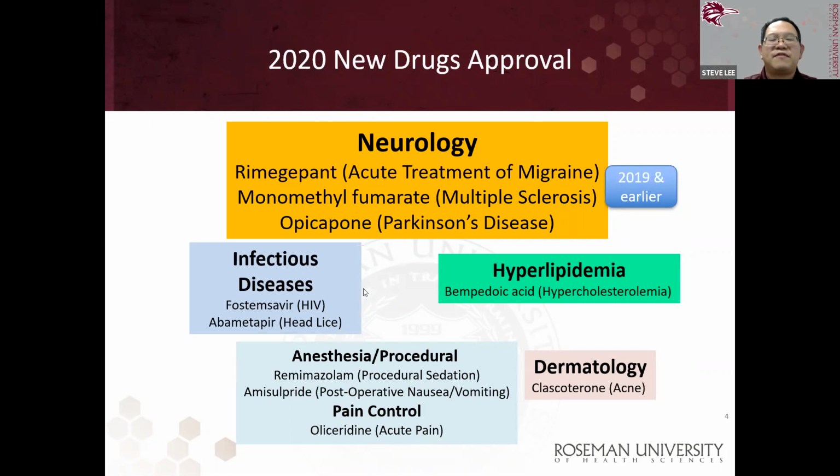And then in the world of infectious disease, there's a new HIV medication, but this is intended and approved for patients that are very treatment experienced. And then there's also a prescription-only medication for head lice. Then over in the arena of hyperlipidemia or cholesterol, we have bempedoic acid.